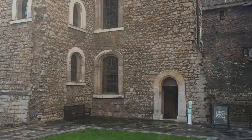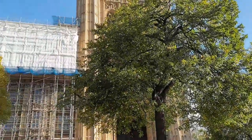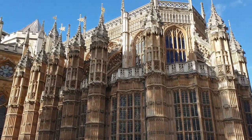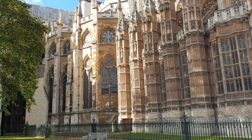Just over there are the Houses of Parliament, Westminster Palace, which you can see here. And behind you, just in front of me, is Westminster Abbey, which you can see here. So that's where it's located geographically within London. And let's jump into why it's so interesting.